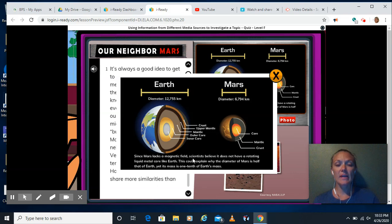Since Mars lacks a magnetic field, scientists believe it does not have a rotating liquid metal core like Earth. So we have this liquid metal core. This could explain why the diameter of Mars is half that of Earth, yet its mass is 1/10 of Earth's mass. So it is smaller in diameter because it's missing that core, but also that liquid metal core holds a lot of weight, right? So that's a lot of mass that Mars would not have.